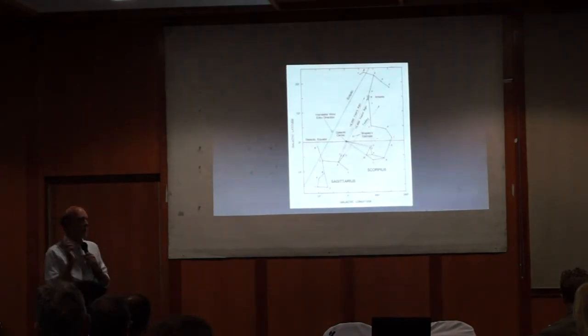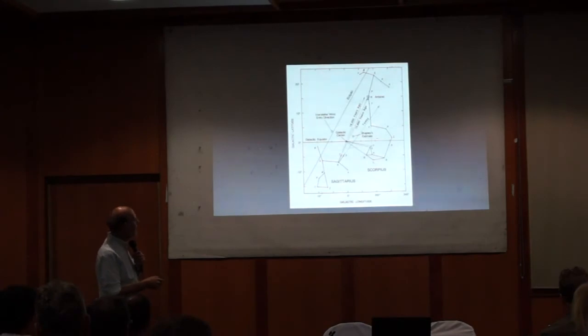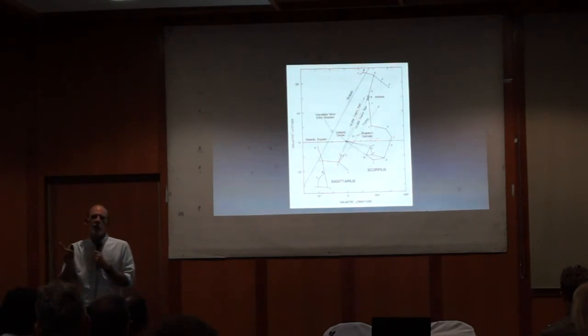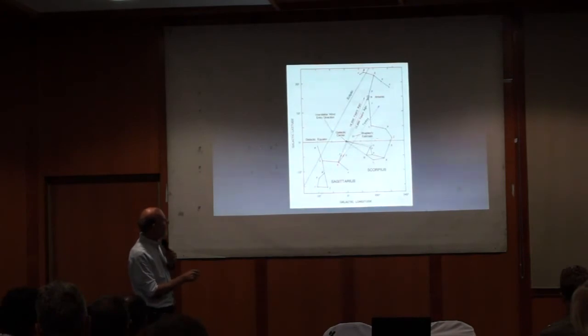And the ancients left a message for us to indicate this past event. This is the constellation of Sagittarius, and here is Scorpius. There's a myth that says Sagittarius was taking aim at the heart of the scorpion. If you look today, here's the arrow, you'll see that the trajectory misses the heart. Here's the heart, Antares, a big red giant star, very bright.